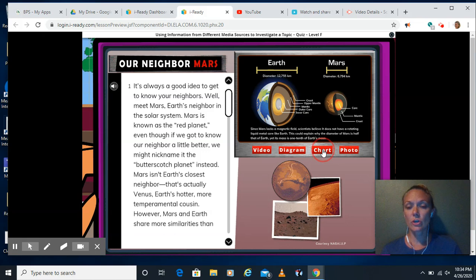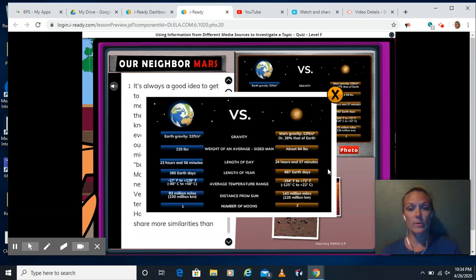You could also click on the chart here and click on that to enlarge it. Here we have a comparison between Earth and Mars gravity, weight, length of their days, years. You can see this year is almost twice as long, but the day is only a couple minutes longer. Average temperature range, we can see we go from -27 to 136, much colder at Mars, right? -194, which I mentioned, Mars can get much colder. The distance from the sun and the number of moons, comparison there.